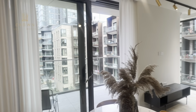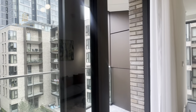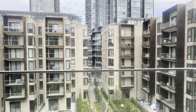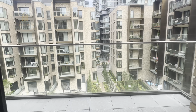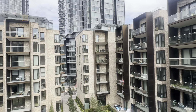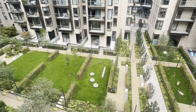Now let's have a look at the balcony and the views this apartment offers. It's a good size balcony as well. It's about 5 meters in width and about, I would say, 1.5, 2 meters in depth. So plenty of room to enjoy those al fresco dinners, a cup of coffee in the morning. We are overlooking, as I mentioned, the communal courtyard.